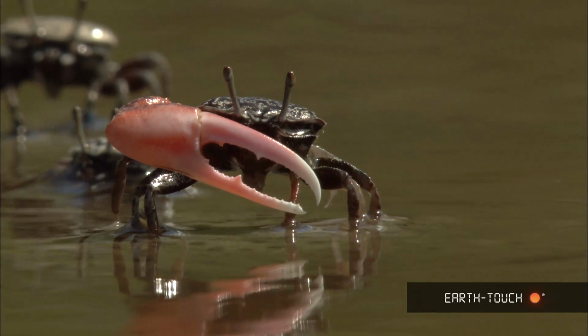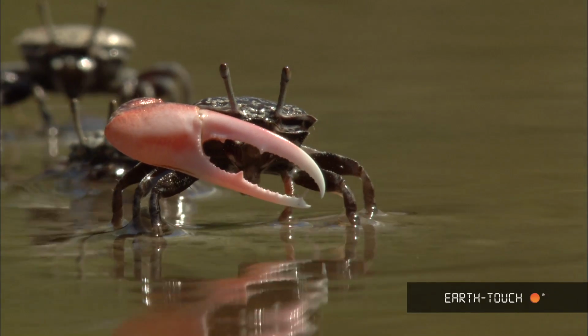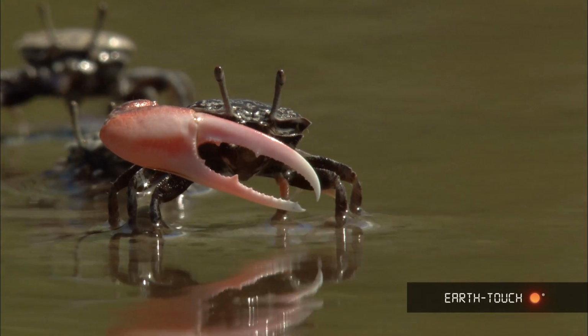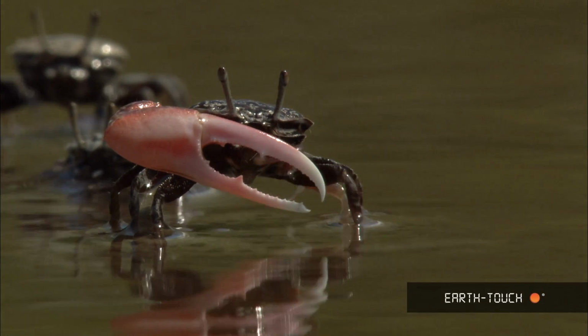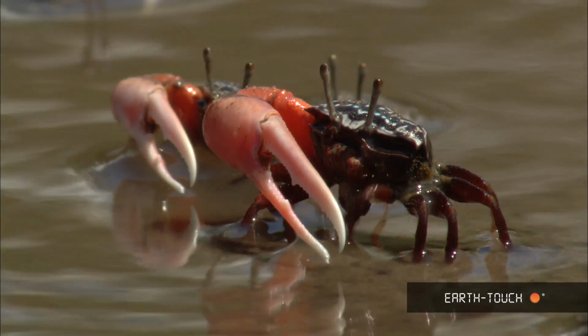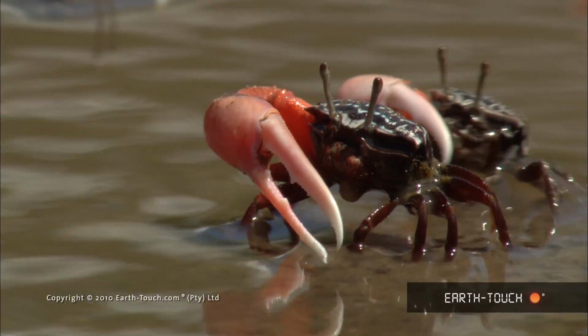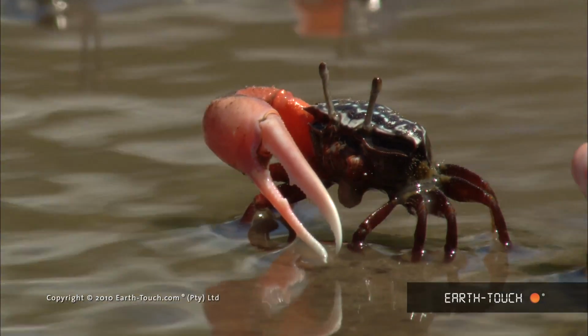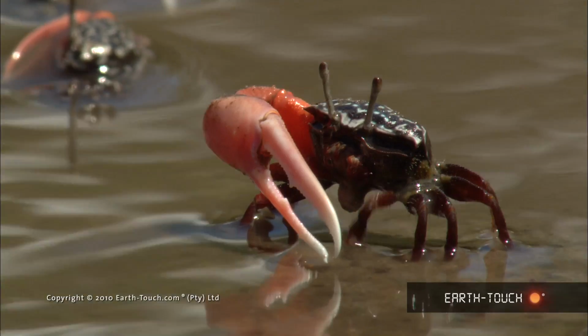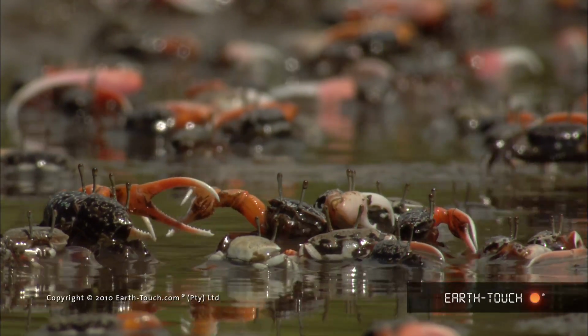Fiddlers are known for their oversized claw in the male crabs, and this claw is used for attracting females and fending off rival males, while the much smaller claw is used for feeding. The smaller claw never stopped moving, while the bigger and quite clumsy looking pincer moved when another male came too close.